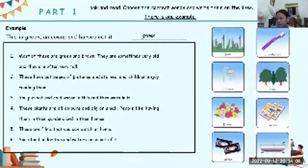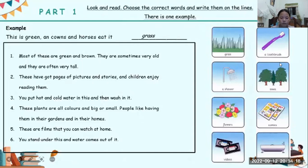Okay, very good. So now we're going to have a practice test for reading and writing. This is part one. I want you to look at the pictures and read the sentences. Then you write your answer next here. Can you see the picture clearly? Yes. Okay, we have an example here. This is green, and cows and horses eat it. So it is grass. For numbers 1 to 6, I want you to read and write your answer next to this one here. So take your time, Lily.